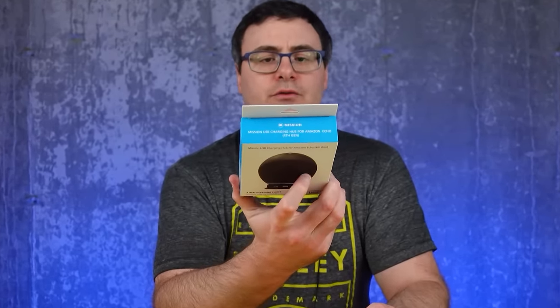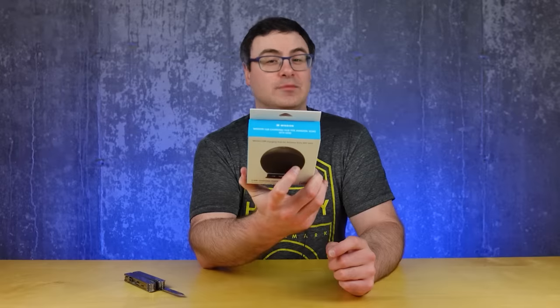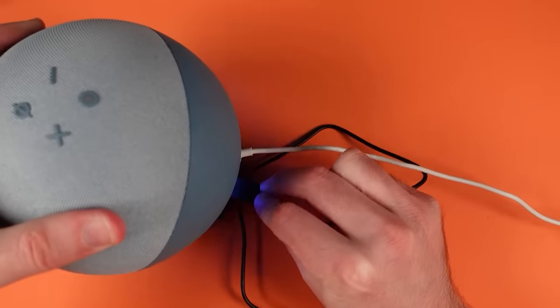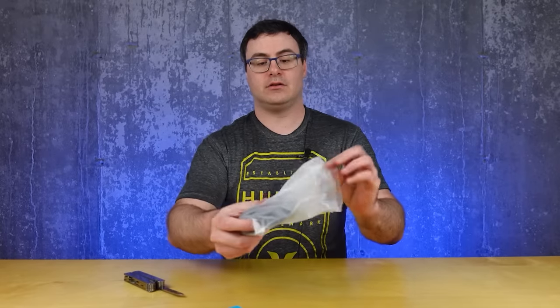Step 1, screw charging hub to bottom of Amazon Echo. Step two, plug in USB powered devices to the charging hub. There we go. Little instruction manual. That's all I got. Oh, how does that work?